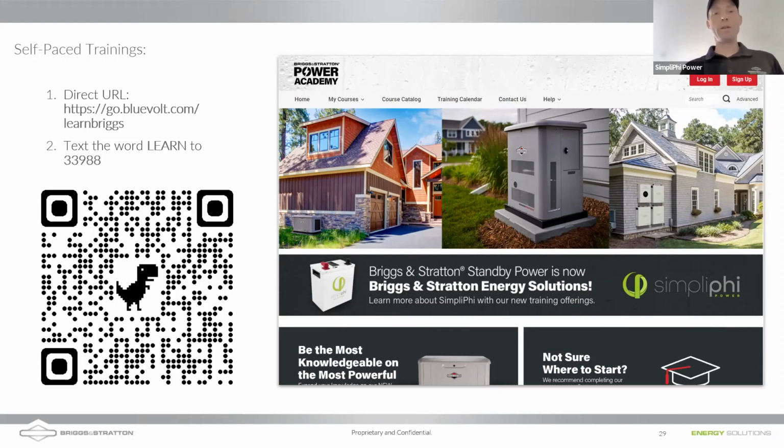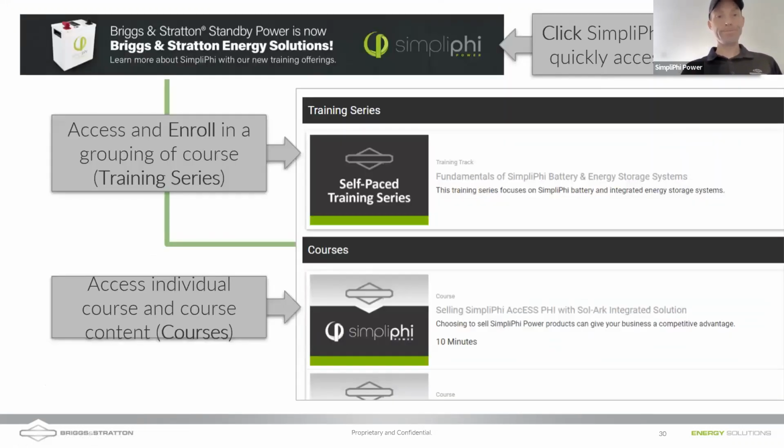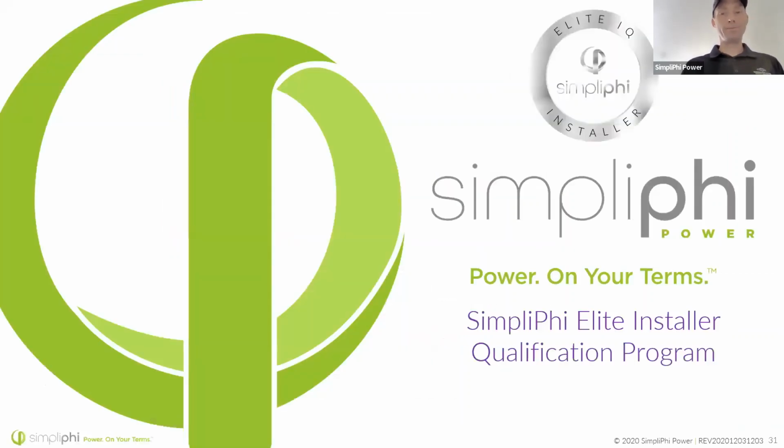The beauty of this Power Academy is you're going to have lots of content there around generators, home standby units, ESS systems like ours, the batteries that we've been talking about, and you can access those trainings through the Power Academy by signing up. Once you've signed up, if you want to enroll in battery-based courses, you could search for the word SimpliPhi, and there is a whole series of different trainings and courses on there around SimpliPhi and our batteries.